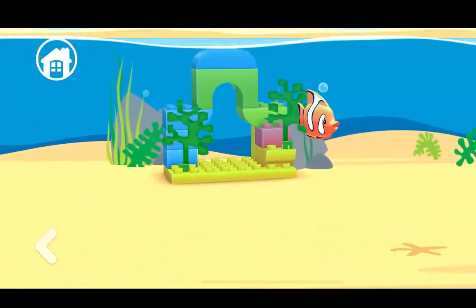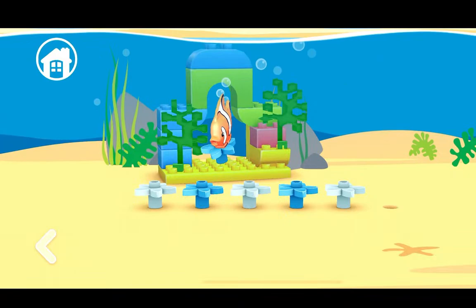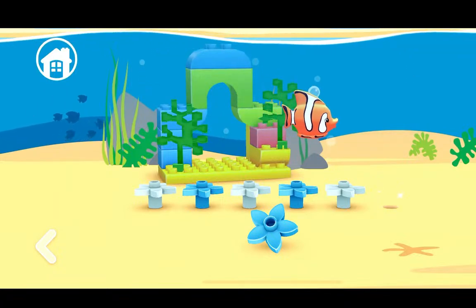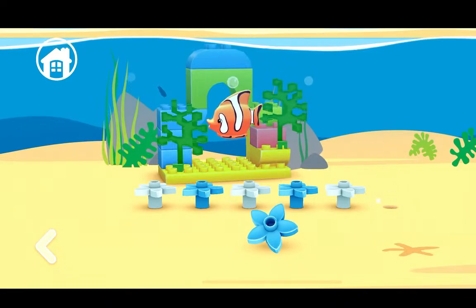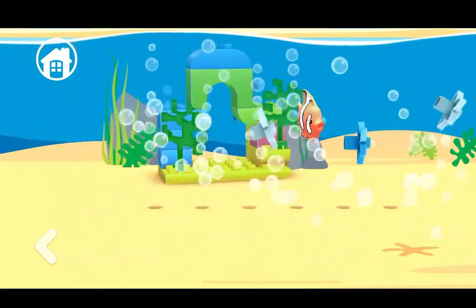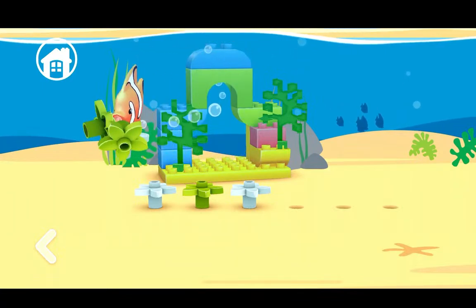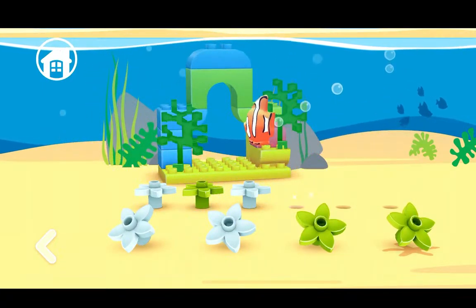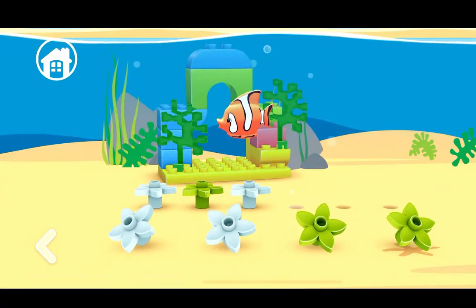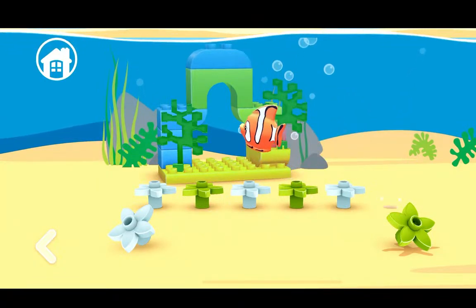Look. The clownfish wants us to put the flowers in the correct order. Okay, what we can see, they're gray and blue flowers. And we need to take one. Super! What can we see with the gray and red? Okay, what can we see with the gray and green? We need to take one green, then gray and then green. Super! The fish is so happy.